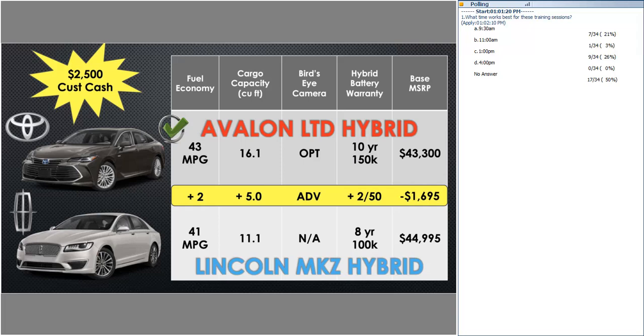You look at a few other technologies that we'll offer that you won't see in the Lincoln, like bird's eye camera. Of course, the longer hybrid battery warranty. We do the 10-150 versus their 8-100. All that, and we're still about $1,700 less on the MSRP. Right, add that $2,500 customer cash, and now you can see there's a pretty big difference.